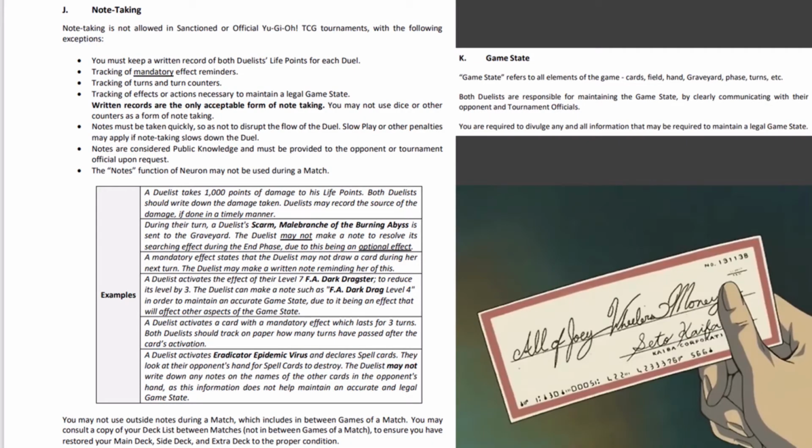So before we get into the next big change of the rules, I want to talk about the changes made to the note-taking system during tournament games. You obviously can and must use notes to keep track of your life points, and you may use them to keep track of your opponent's life points, but you can also take notes to keep track of the following, which includes mandatory effect reminders, tracking turns, along with turn counters, and you can also take notes to keep track of effects or actions that are required to keep a legal game state.